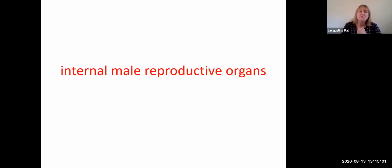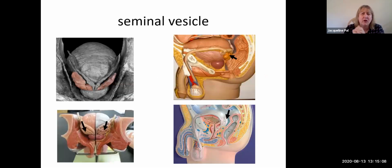Welcome back. Now we're going to move to some internal male reproductive organs. So we're going to start looking at the posterior aspect of the urinary bladder. As you recall, in our pathway, we left off with our vas deferens coming alongside the side of the urinary bladder and then traveling medially. I want to point out that these other tubular structures, those are the tubes that go into the urinary bladder, also known as your ureters. So don't get confused between the two.